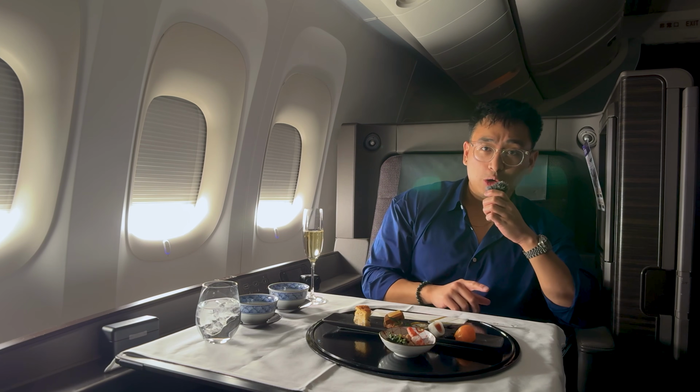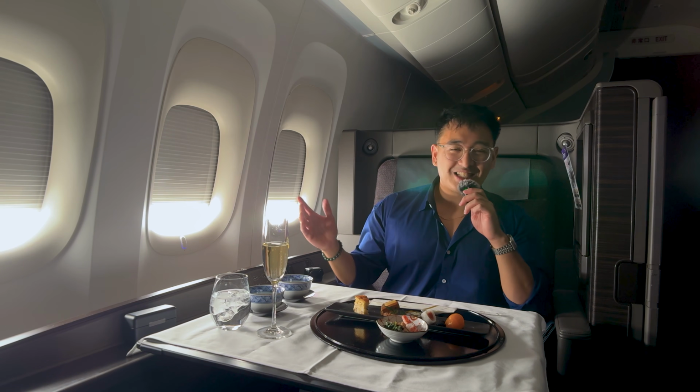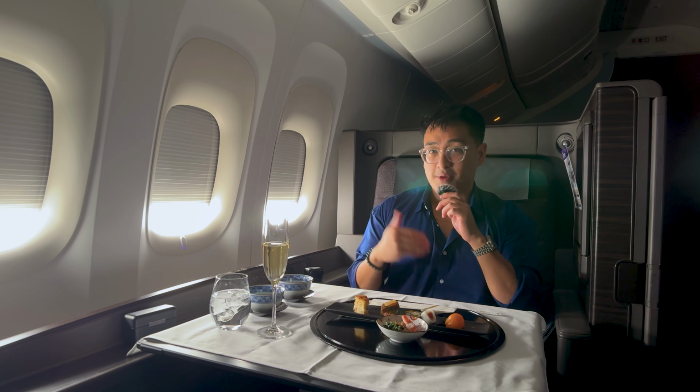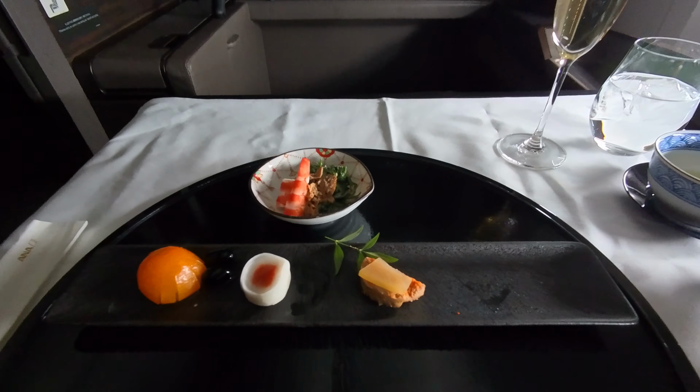We're back to the washoku. Okay, so we are back to the washoku, which is a Japanese cuisine, and we're starting off with the appetizers, which was one of the many that we received.